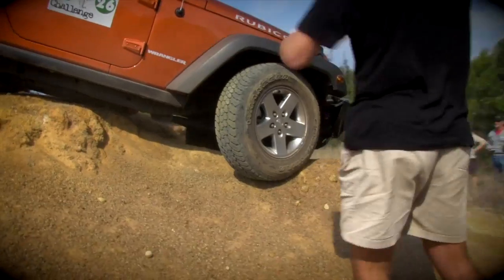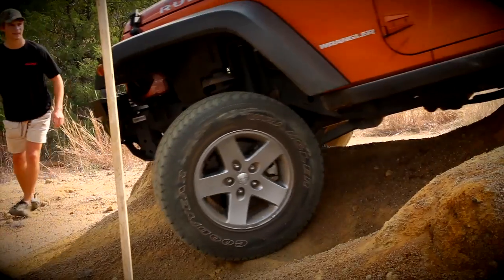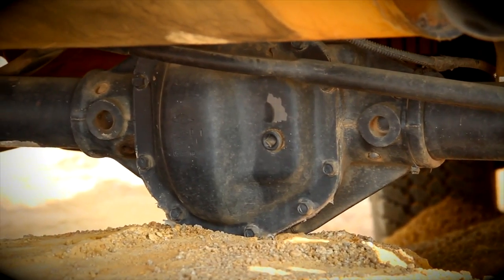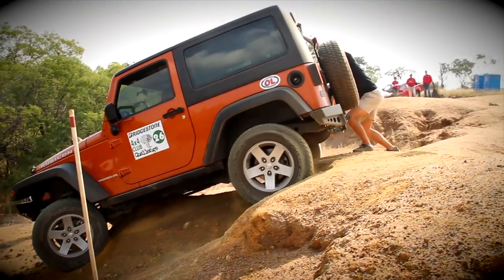Oops, it really doesn't look like it's this Rubicon's day. Corne manages to get the Jeep to move forward a wee bit, but then, oh greatness, the Jeep has firmly wedged itself on the obstacle, with the four wheels turning aimlessly in the air. So it's recovery time.